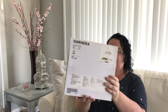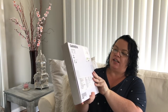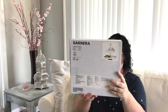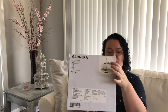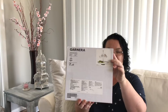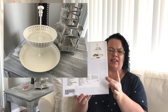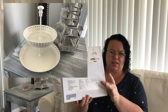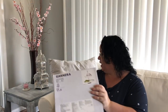The other thing I picked up was this tiered tray. It's the Garnier tiered tray. I'm probably butchering all these names, but anyway. It's a 2-tiered tray in white, and it's got a little decorative cutout pattern along the sides. Again, I'll build it and insert a picture here of what that one looks like. And I think that one was $20 maybe, $19.99, something like that. And that's it as far as the plants and small things.